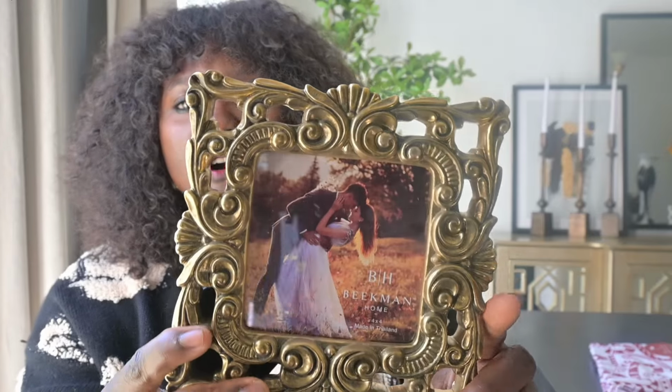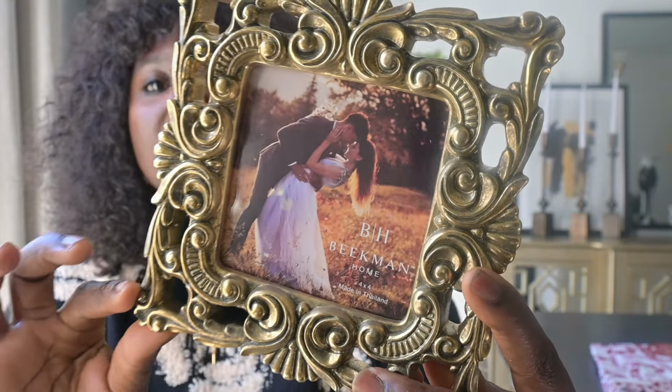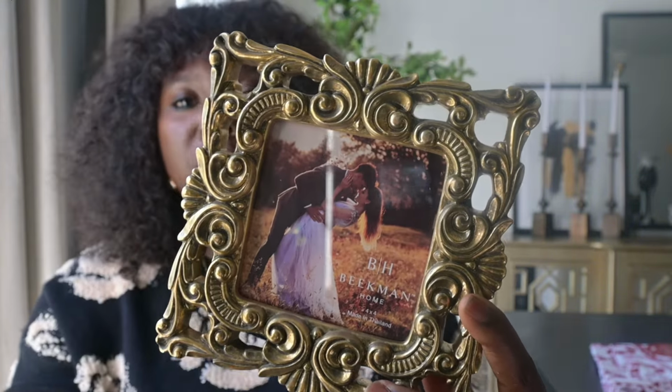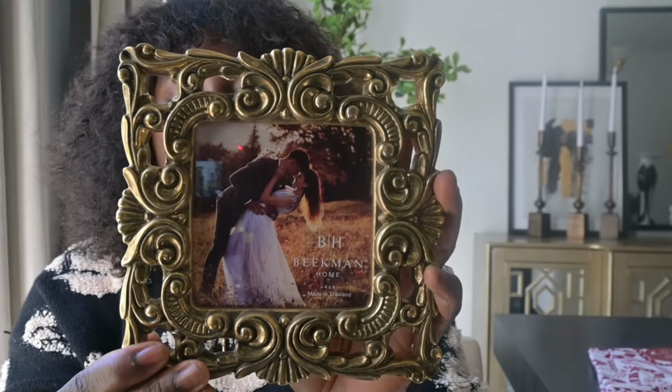But I'm actually planning on putting this in our master bedroom, so that whenever we wake up in the morning, we can see our kids, we can see our family, and remember why we wake up every morning to do what we do. But anyway, I really love this. I just love the detailing on this. It is so, so pretty, and I love the gold to it. It's so vintage, and this looks so high end. And this was $4.99. It was $5.